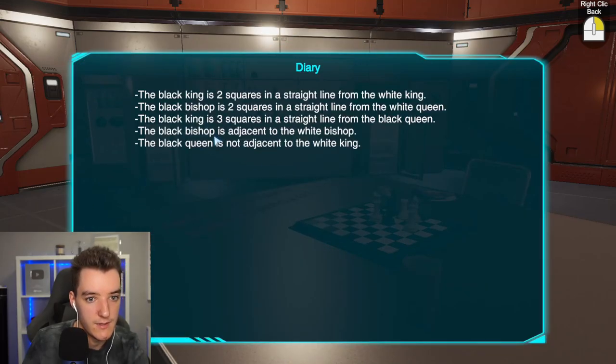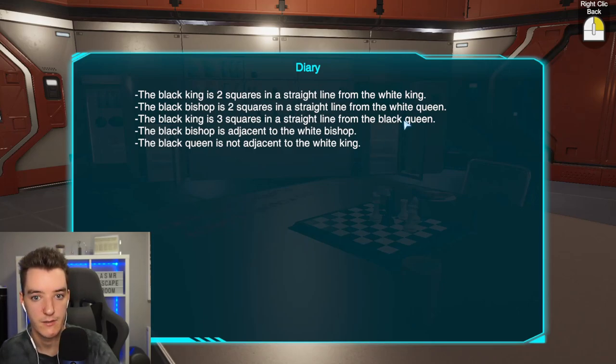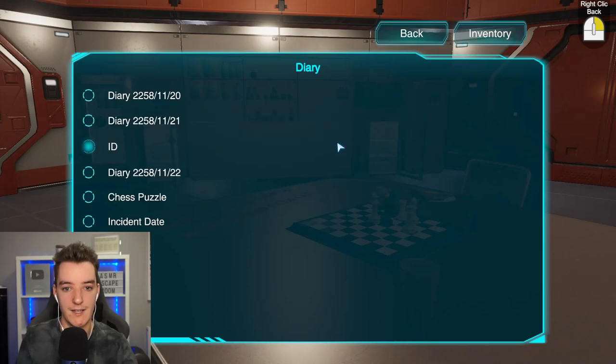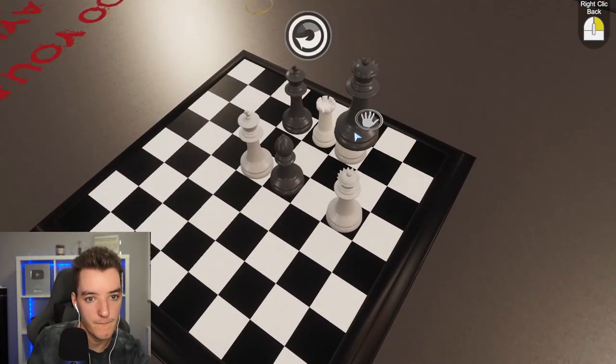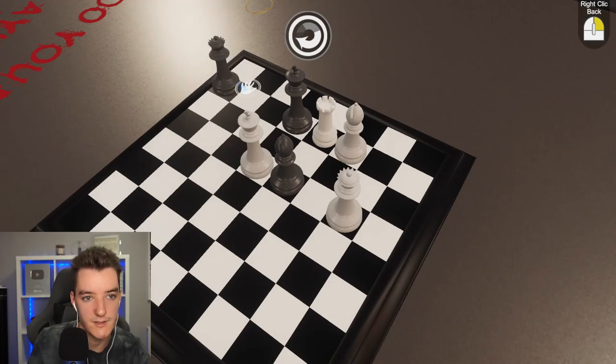Black King is three squares in a straight line from the Black Queen. But where is the Black Queen? We have no clue. The Black Bishop is not adjacent to the White Bishop. Okay, we've got that. And the Black Queen is not adjacent to the White King. So we have to put the Black Queen somewhere on the board such that it's not adjacent to the White King. But it's still somehow three squares away from the Black King. That's fine, right? Three squares. That's three squares.